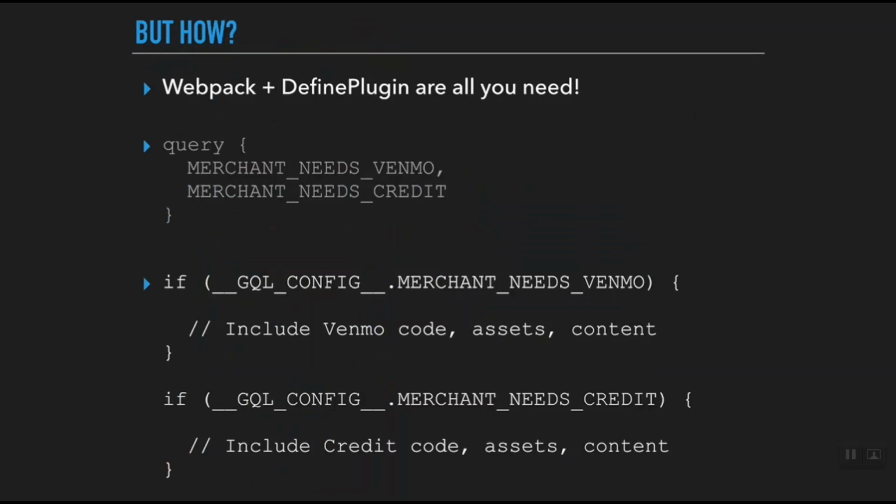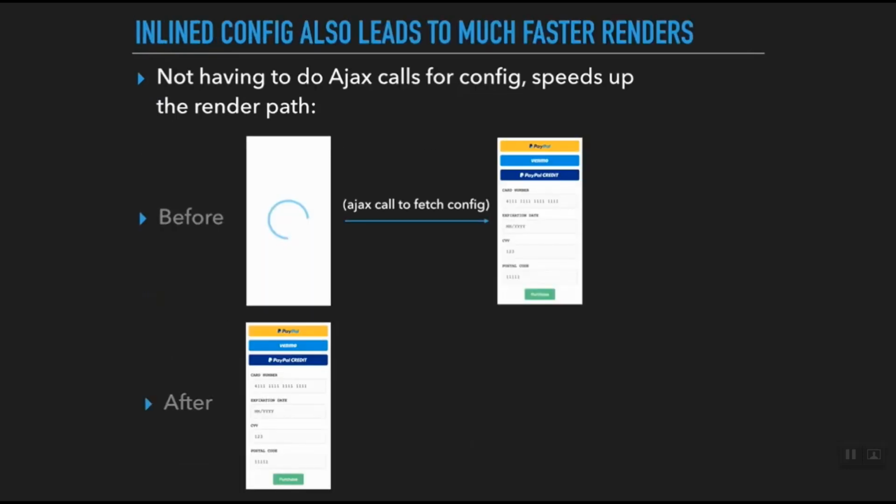Webpack, Define plugin, and GraphQL are the real heroes of the story there. We end up embedding GraphQL queries directly into our script. We have those fired off, and then we embed them in with Define plugin into the bundle again. So essentially, we can do the same thing. We can box off different features based on exactly what the merchant needs. If we decide to enable Venmo for a particular merchant, we can say, okay, you're going to get this code, but nobody else is because nobody else needs it, and we don't want to slow them down. So super useful to be able to do that with Webpack.